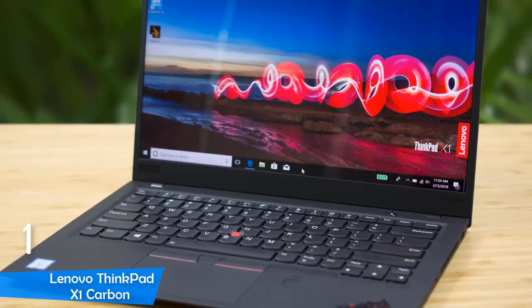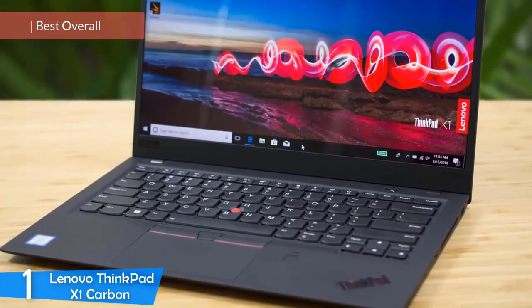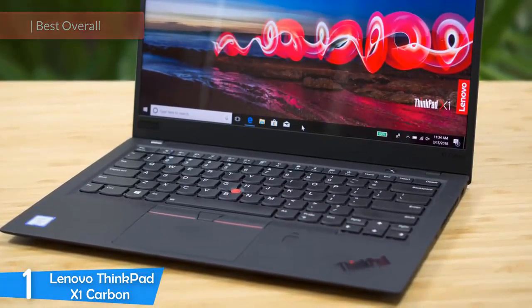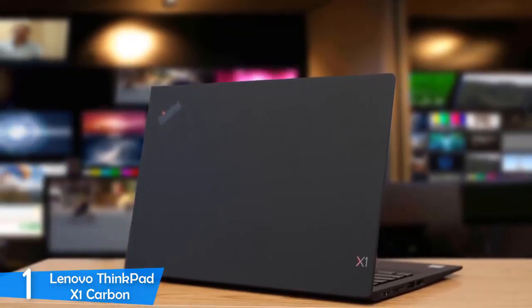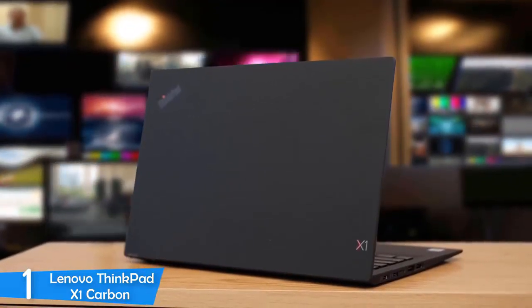And at number 1, it's the Lenovo ThinkPad X1 Carbon. The absolute king of the business laptops, the Lenovo ThinkPad X1 Carbon comes with high-performance specs and amazing battery capacity built into the slim and attractive carbon fiber body. It's not difficult to see why this machine is the first choice with office dwellers who have demanding jobs. Its combination of minimalistic design and business-friendly features make it perfect.